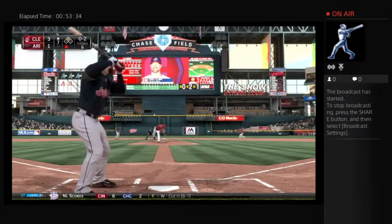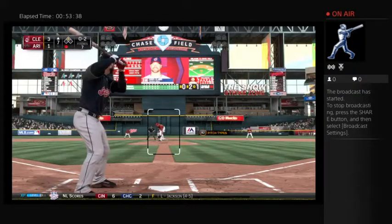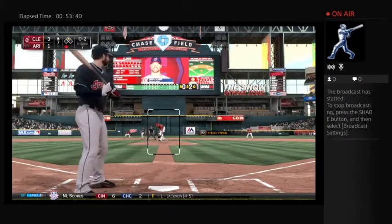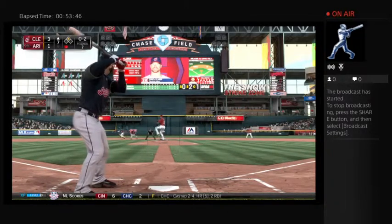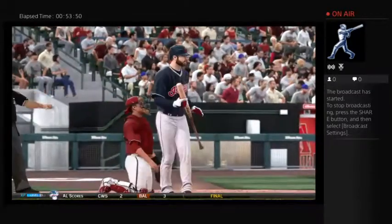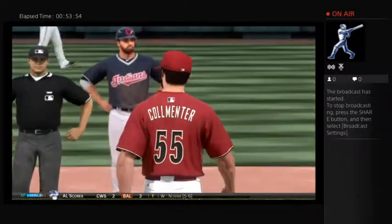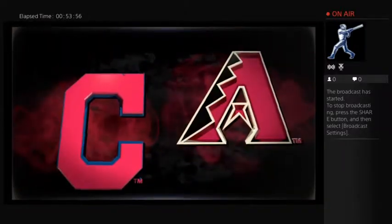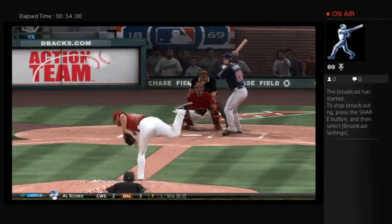He's set. Now the pitch. And that's swung on and fouled straight back. Ready with another 0-2. Swing and a miss on the fastball that time. Out number 2. Yeah, I think the only surprise there was that it took him 4 pitches to strike out instead of 3. Hey, made him work a little.